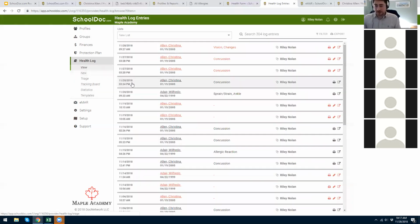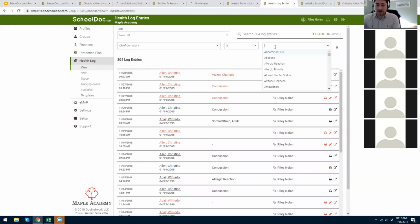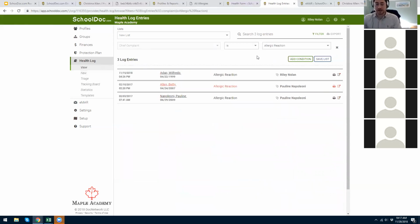And then you can also look at your health log data all together. Historically, when you're charting things on paper, that data is not really usable. It's impossible to pull out any sort of trends, to go back and look at what was going on. But now with an electronic health log, I can go back in and say, okay, show me everyone that came in this year for an allergic reaction. And it pulls up the list of 3 students that came in for that type of incident. So it makes that data usable. It's really going to help with risk management, so you can find trends and pinpoint that and try to make things safer for the next year.